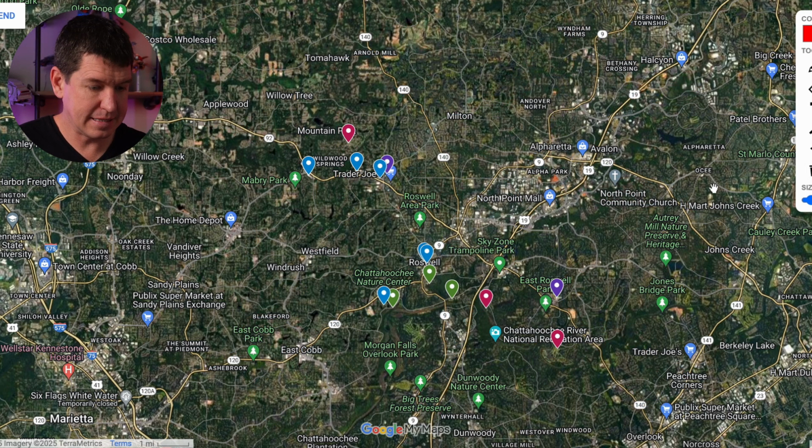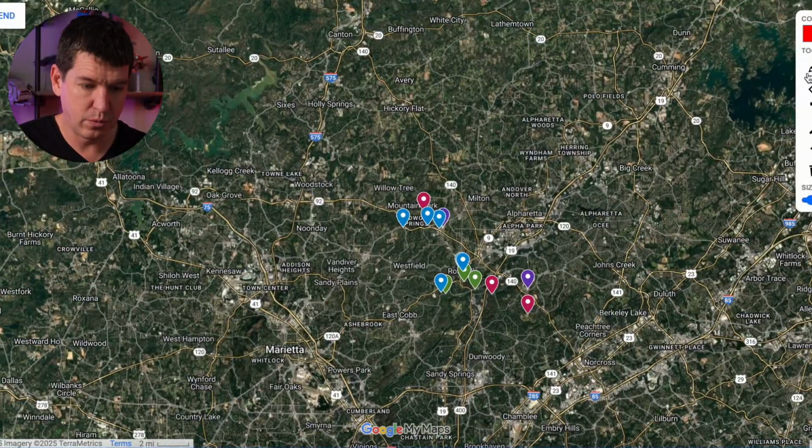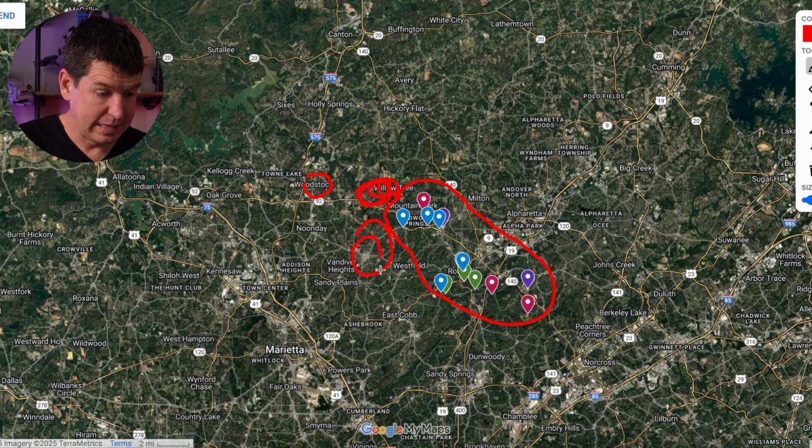Okay, let's clear that. The next thing I'll do is point out all the surrounding areas. Roswell is really right in the middle of everything. Right next door is Woodstock, and right here, this is part of Woodstock. Right here is the east side of Marietta. All of this is Marietta. Sandy Springs is right here. Dunwoody is right here. Peachtree Corners, Johns Creek, Alpharetta, Milton, and right here is the south side of Canton.